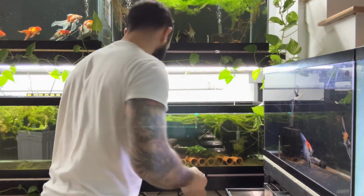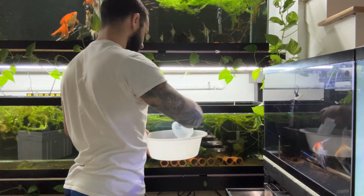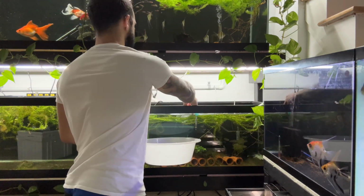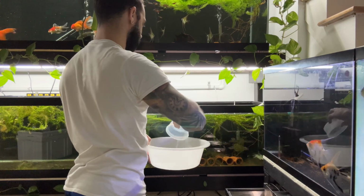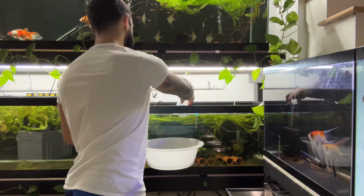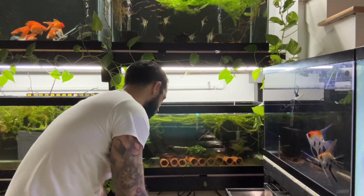And we are down low, guys. I'm going to do the same thing here. Just scoop out some of the tank water here to net out the Adolphi / Duplicarius cories. Again, I'm not too sure which ones they are, but they are going to be getting separated into a tank of their own as well.